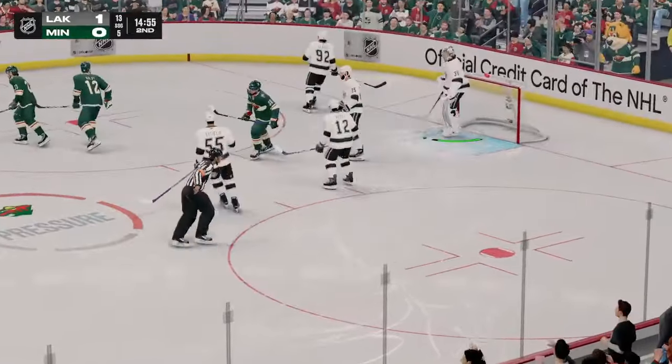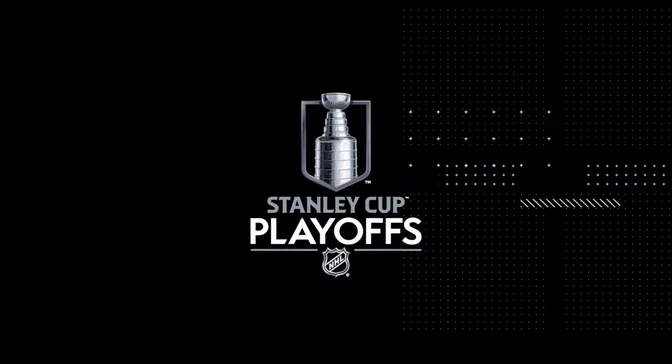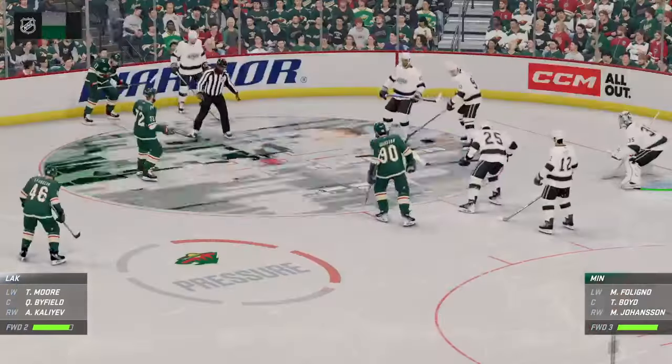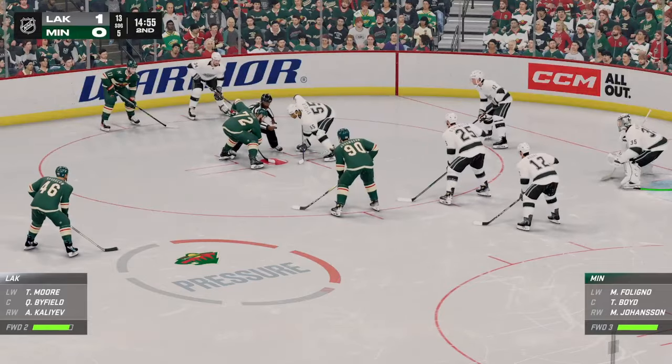Kemper's going to hang on for a whistle, and staying focused is key when you haven't seen a lot of work here, Cheryl. Well, it's part of their mental preparation as a goaltender. Even when you're not busy, you have to stay dialed in, follow the action. He's doing exactly that, and he makes a nice cover.